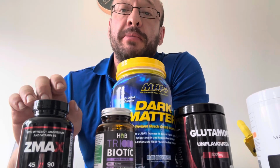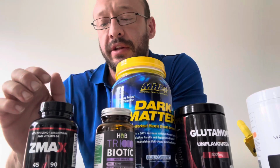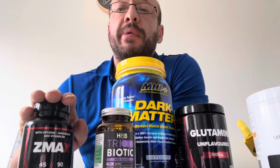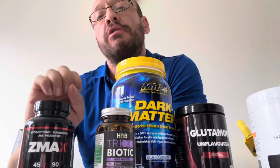Zinc will help with promoting deep sleep. Magnesium is a mineral that will aid in muscle relaxation, and the forms of magnesium in here are very bioavailable and essentially will help pass the blood-brain barrier, which means you're going to get a relaxed, restful, deep sleep.